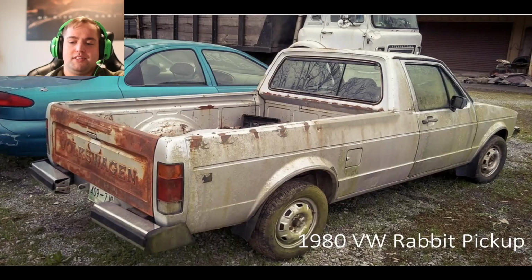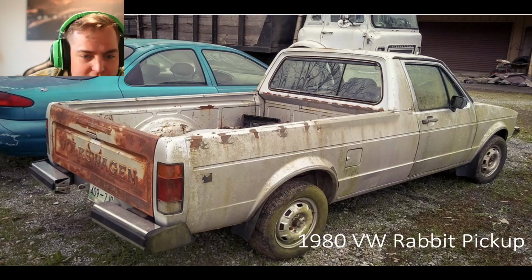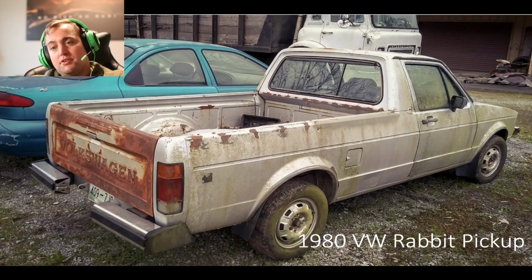Now again, I don't have pictures from way back when, so this is a picture that I picked up off Google. Thanks Google. But it was a 1980 Volkswagen Rabbit pickup. It's a 1.6 liter diesel. I believe it had a manual transmission. It was super rusted out. This one even looks like it has Georgia plates, so it could have been the same one, I don't even know. But found this on Craigslist.